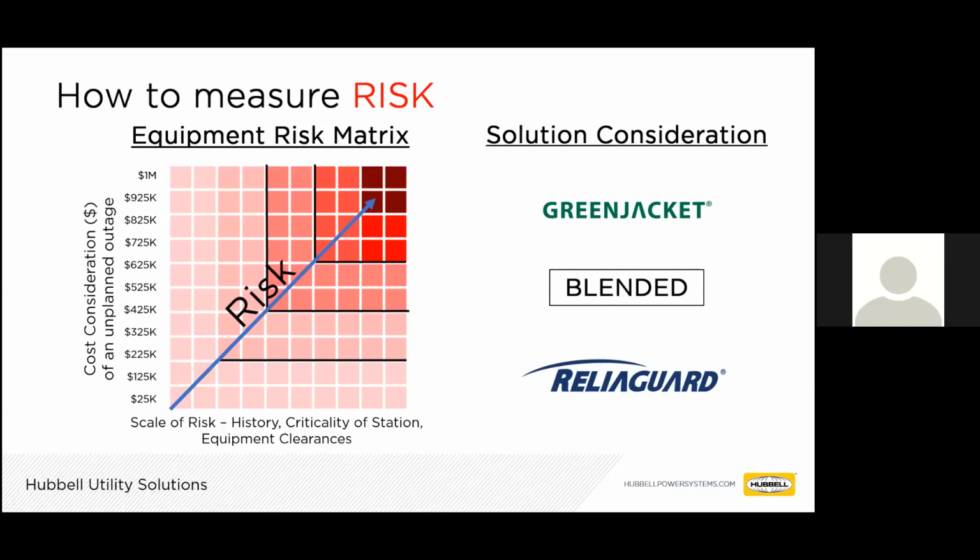So one of the things that Hubbell has done is bring the two brands, Green Jacket and ReliGuard, together. Prior to the acquisition, Green Jacket and ReliGuard operated pretty much as separate and independent companies, although they were sister companies under Cantega Technologies. And one thing that Hubbell has done is brought them together in the substation environment. Green Jacket being a premium, precise fit solution, obviously more costly, but the absolute best solution for high risk substations. But we can also blend in ReliGuard product where appropriate, where there are budget caps to be met. Then ReliGuard can be used on certain types of equipment and certain applications in a substation.